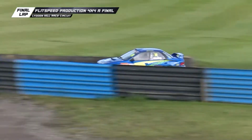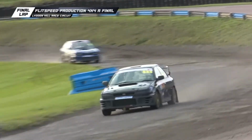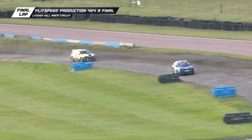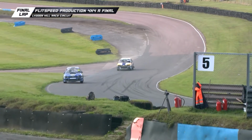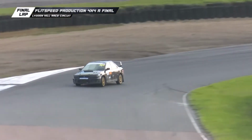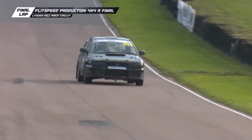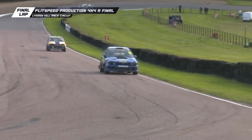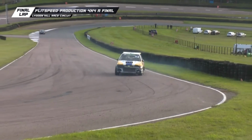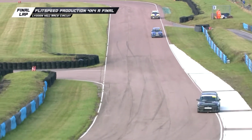Full credit must go to the Lydden track staff today, who've been regrading the loose sections of the circuit with a JCB after every group of races today. Paul Davis starting to reel in James Phillips slightly, but champion-elect looking safe in front. He's on his last lap now, up the hill towards North Bend for the final time. His only motorsport experience being a couple of stage rallies before embarking on his Rallycross odyssey this season. And what a season it has been for number 555 James Phillips.